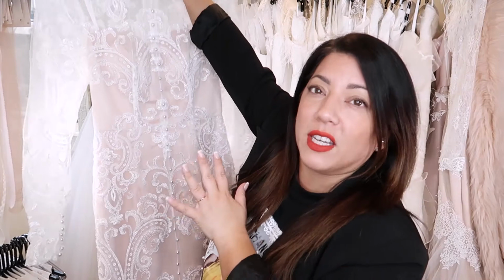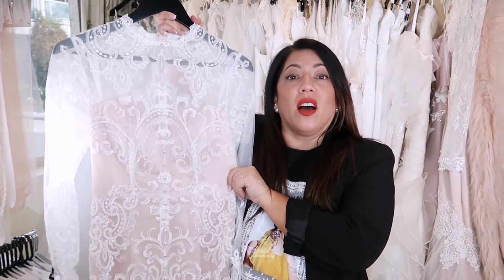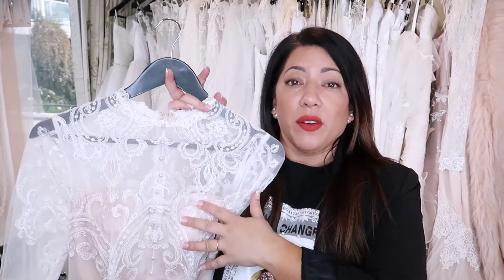So the biggest difference that you probably can see here is the fact that there is a nude lining underneath. Now the client wanted this nude lining because she wanted to be covered. The original gown was sheer and it had a semi-sheer lining underneath. She wanted to be a lot more covered, and she also needed structure.